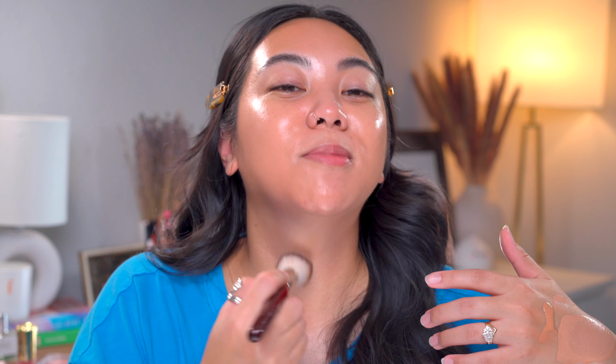Definitely have to bring this down my neck. Here's what the foundation is looking like. I definitely feel like it's pulling a little bit too cool, like a little too pink on my skin tone. I'm wondering if 10 alone would have been fine for me. I'm not sure, because it didn't seem like it when I swatched it on my neck and on my chin. Maybe if they have a 10.5 or an 11 shade, that one would work for me. But I think I can get this to look good with a little bit of concealer just to match the rest of my body.